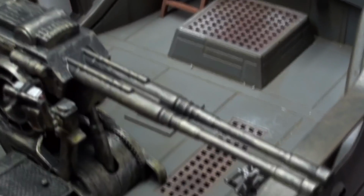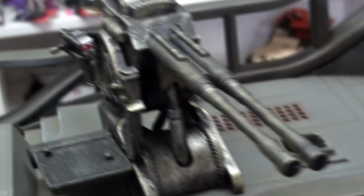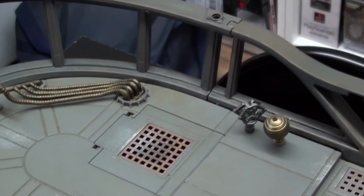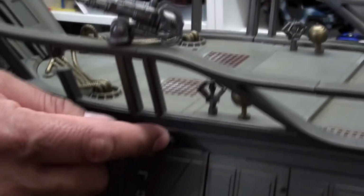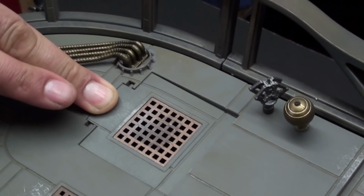Here we go. Let's get a look at the side. You can put a figure. Mm-hmm. Here we go. Pretty cool. Okay. What else do we got? This little play feature right here is a trap door. Okay. What are the buttons on the side? Oh, there's a side button. Okay. So. Nice. It opens and closes. Nice. Okay. And then there's little blasters on the side.